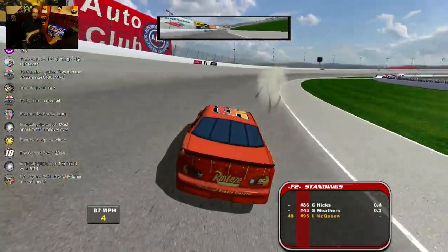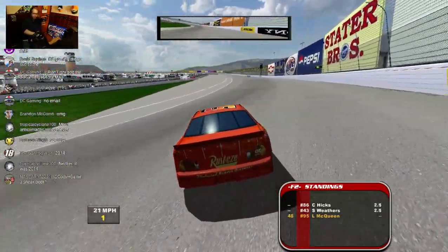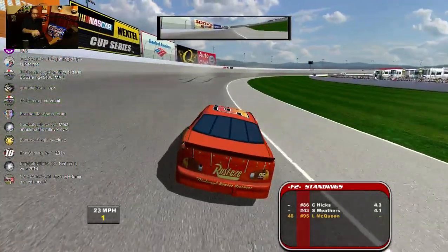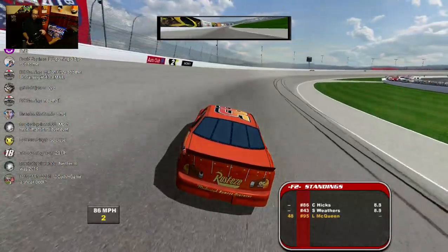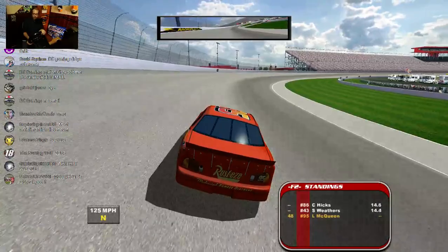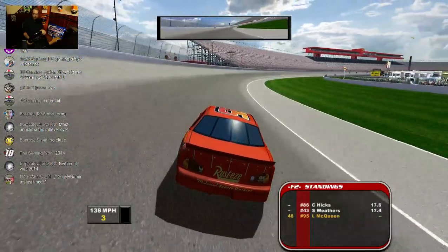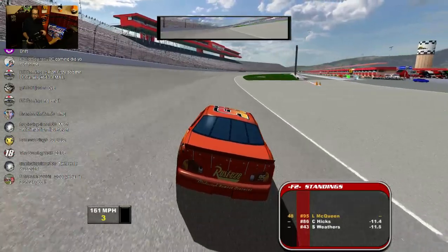No. Alright, I can still take out Chick one last time. He got the lead that time. Alright, so I'm gonna need to change the settings for part two for this one. A little bit better drifting settings.